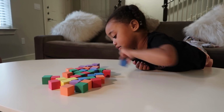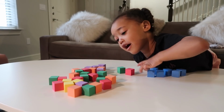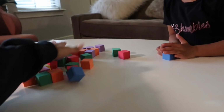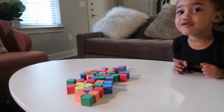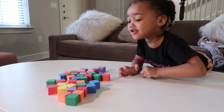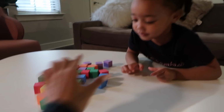Count one by one. One, two, three, four, five. You took two. Do it again. Count one by one. No, I don't hear you counting. Do it again. I want you to count out loud when you grab it. Okay. Try again. 1, 2, 3. No, 1 at a time. Don't take 2 at a time, take 1 at a time. Just take 1. Okay, now count to 6.